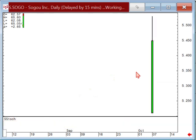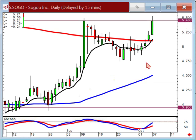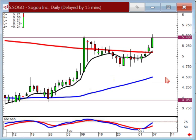SOGO, same scenario. More of a stock trade because it's trading in the $5 range, $6 range, $5 range. But you can see where it stopped. So if it opened positive tomorrow, look for that type of move.